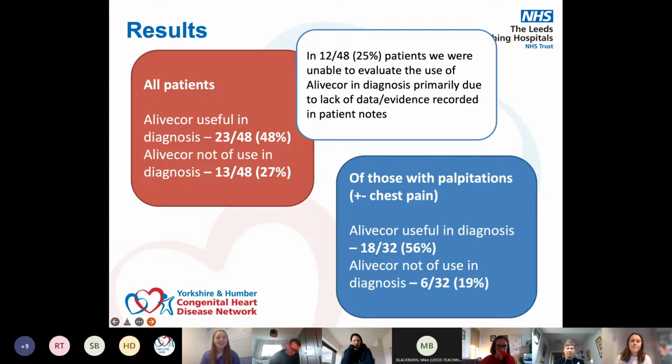Sorry, thank you. What we found was that out of all of our 48 patients, the AliveCor was used to diagnose 23 of them, so 48%. So about one in two patients, it was really useful in providing that diagnosis. In about 13 patients, so 27%, it wasn't used, and we'll come into why that is on the next slide. And unfortunately, for about 25% of our patients, we didn't have the data in the notes to determine whether they'd been used yet or whether they weren't useful.